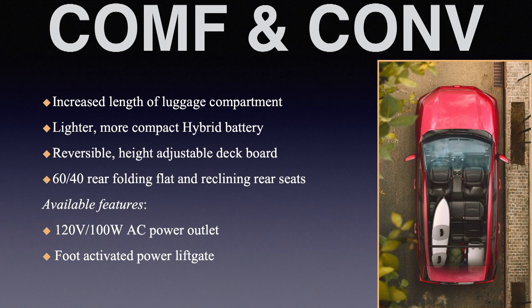So some comfort and convenience things like increased luggage compartment. It's got a really cool new luggage floor that's reversible and adjustable height. And when you're in the crawl around, make sure you check that out. Again, the battery for the hybrid has been relocated under the rear seat. You'll also have 60-40 split folding and reclining rear seats, still in the RAV.